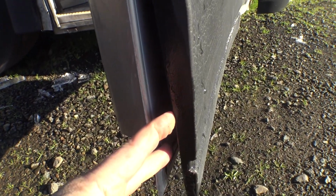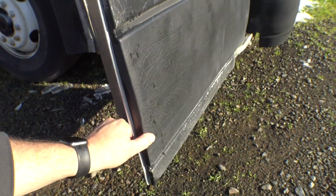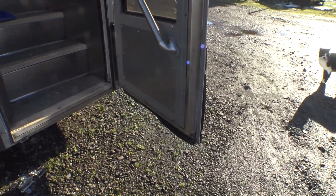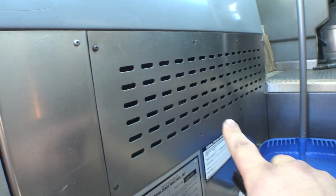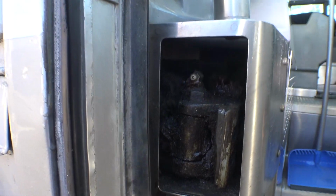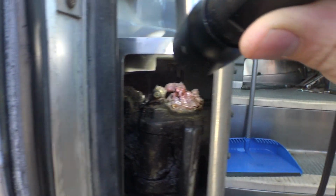And I don't see any openings out here at all. So yeah, I'm going to go ahead and assume that this particular bus does not have the door vent. So here's that cold air grill that we're going to need to cover up. Let's look inside the door latch area here and see what's going on.